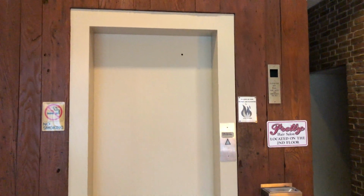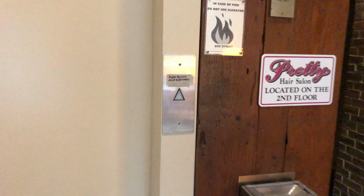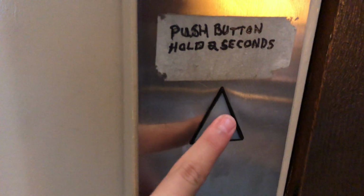This is the elevator at 6000 Babcock Blvd in Township, Pennsylvania. Take a look at this. This is an old Pittsburgh elevator with armor triangle hall stations, square on the inside.